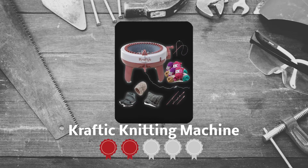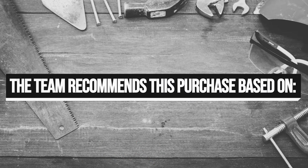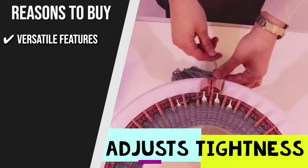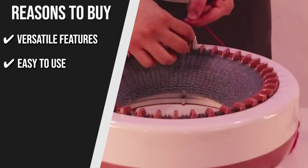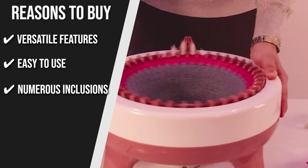TrustedShoppingGuide.com has awarded the Kraftic knitting machine a 3-batch rating. The team recommends this purchase based on the following: versatile features. The unit offers flat and round weaving options that allow you to make anything from hats, mittens, throw blankets, scarves, and pillows. Easy to use. You can simply snap the legs into place, wrap your preferred yarn into the spindle, and start knitting. It's that simple. Numerous inclusions.